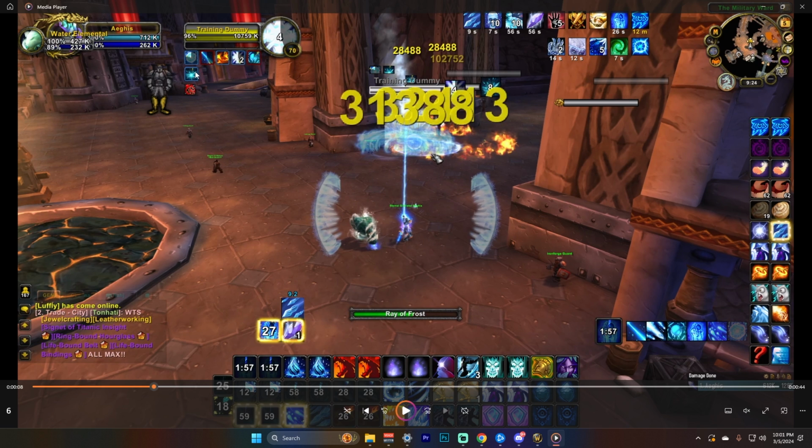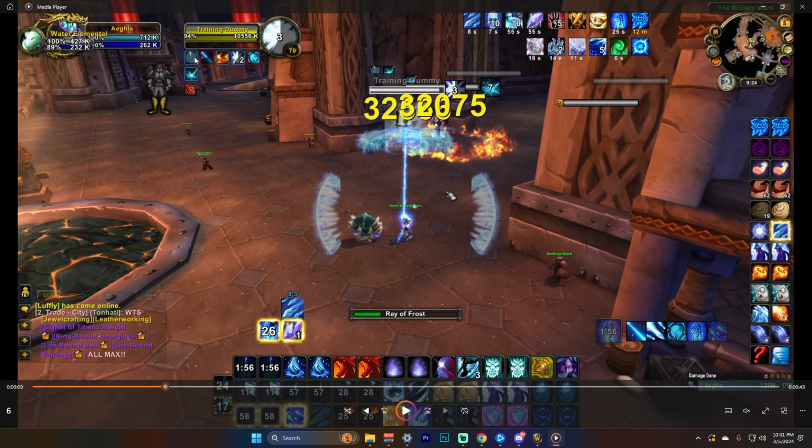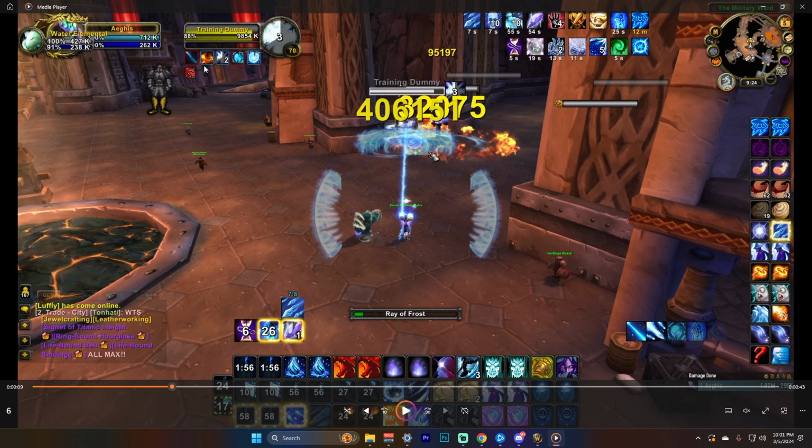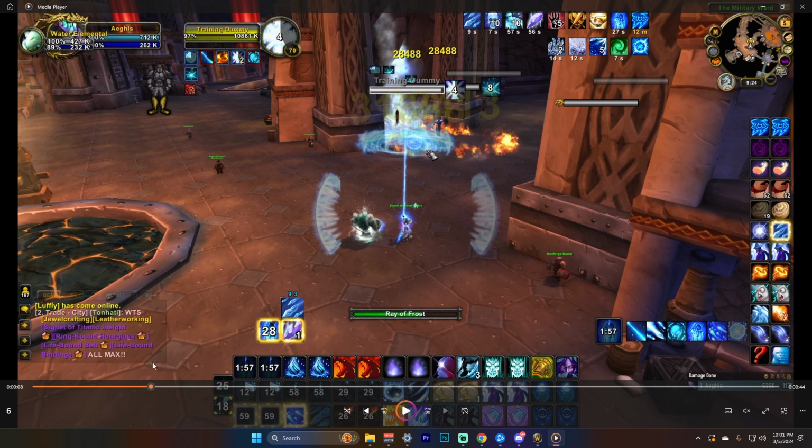Now you could just use the Pet Nova, like that also counts as the rooted and frozen, but you get the point. So now all the Comet ticks are going to do 20% more. The Frost Bomb is going to do 20% more. Actually, the Nova broke. You saw that just before the Frost Bomb expired. And then we go ahead and we Ray of Frost into the Winter's Chill debuff as well.